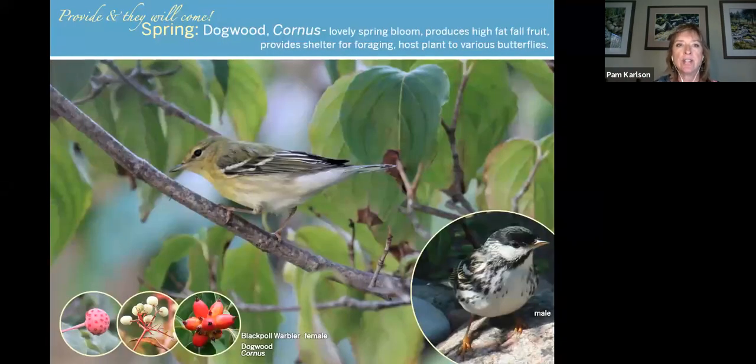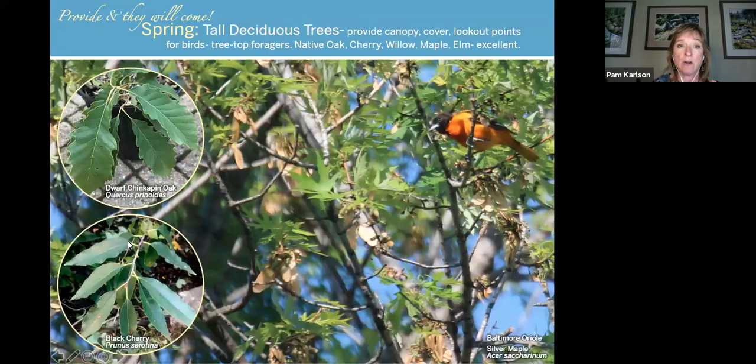Other really good trees to add are dogwood trees. This is a black pole warbler in our dogwood, and that's the male on the right. So dogwoods produce a very fattening, nutritious berry that ripens up in the fall for the birds as they are migrating back south to feast on. So that's a great category, dogwoods.